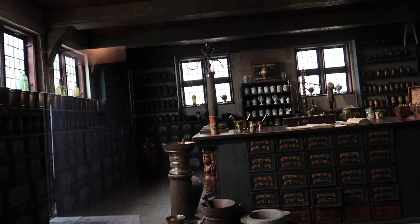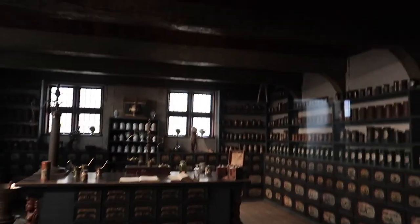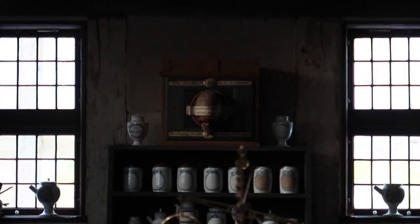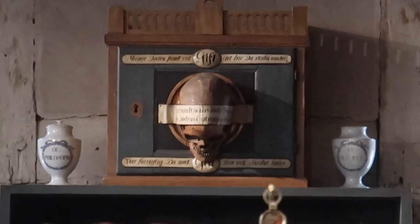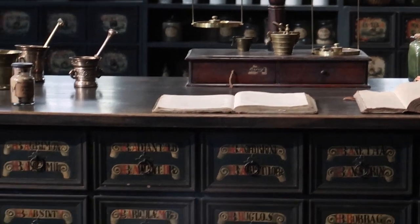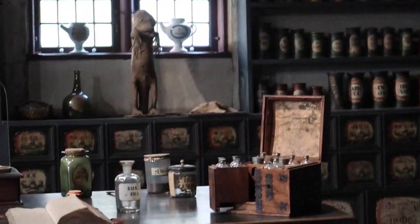Sorry, I'm so fascinated. And all the paintings are original. Oh, that is so crazy. Can I zoom? I need to get this skull in focus. Oh my god, look at this skull. Damn. Hey, the Libra scales. Damn. Oh, look at this. This is pretty amazing.